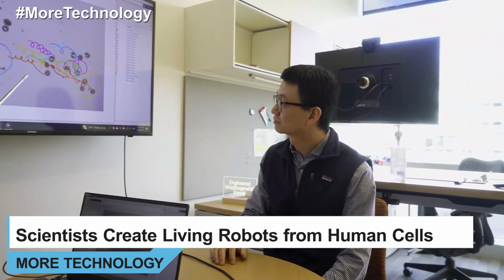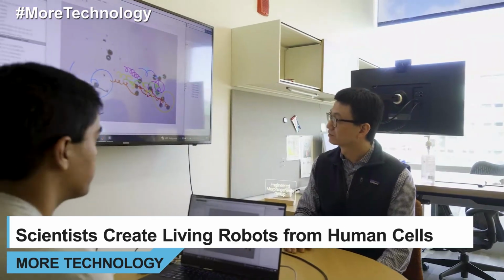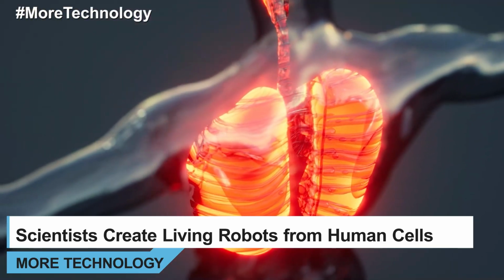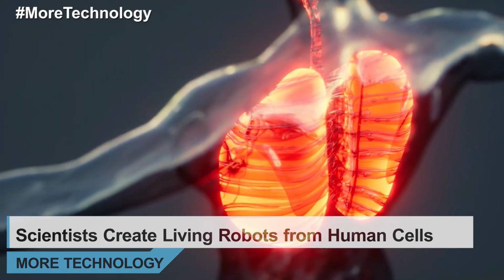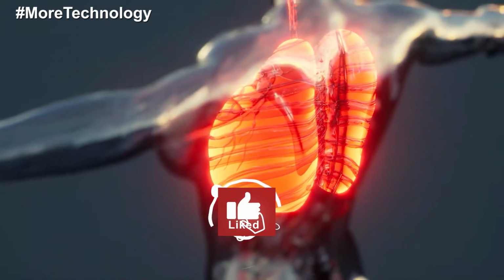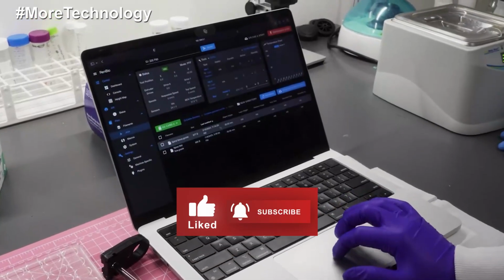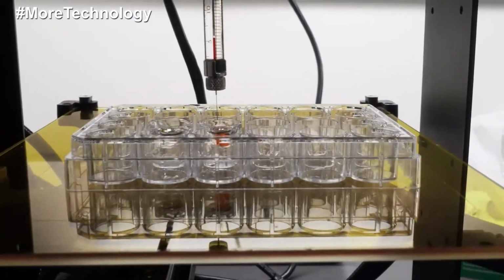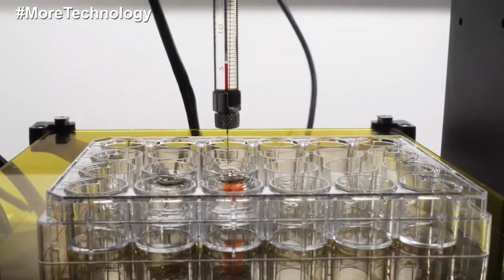Researchers at Carnegie Mellon have developed something that once seemed impossible: living robots made from human cells, capable of moving in a fully controlled way. These tiny biobots, called AggreBots, could one day travel through the human body to deliver therapies or perform mechanical interventions, opening a new chapter in medicine and bioengineering.